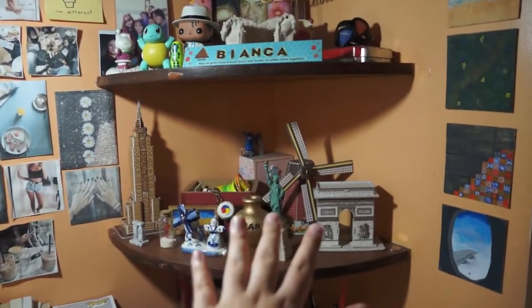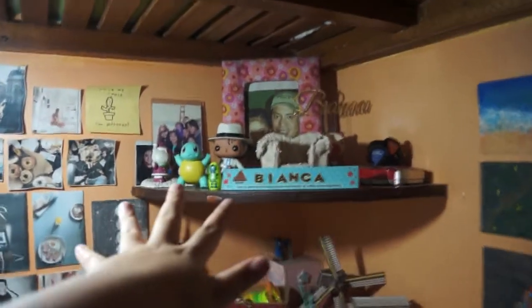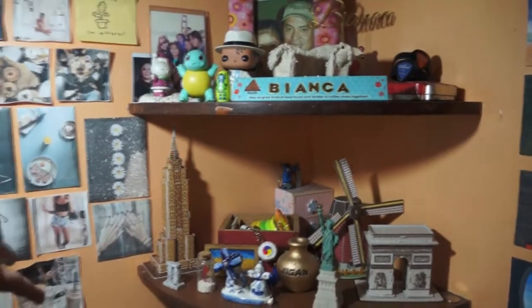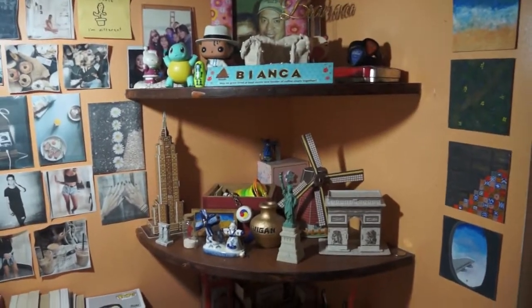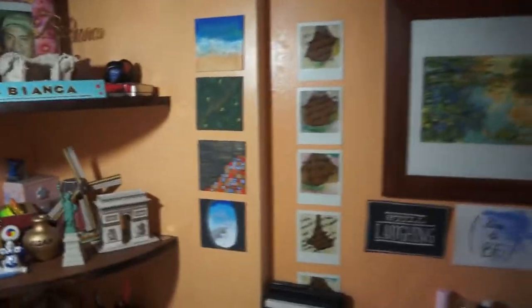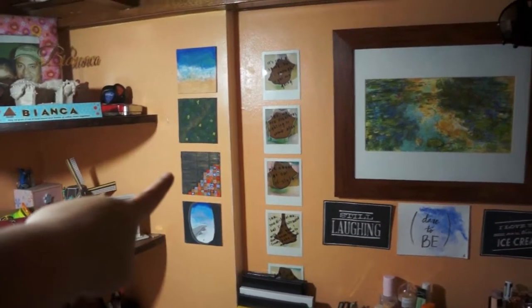Pero mahirap kasi maghanap sa National, and I have a lot of photos of me and my family. And a lot of just random stuff. I guess you can say na I'm very sentimental. Halata naman, because I have a lot of photos and memorabilia of different stuff. Over here, like I said kanina, I painted these four, which I'm very proud of.